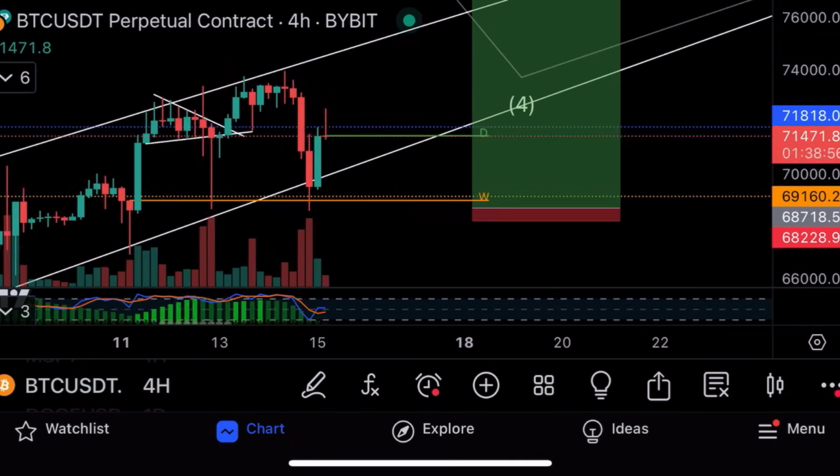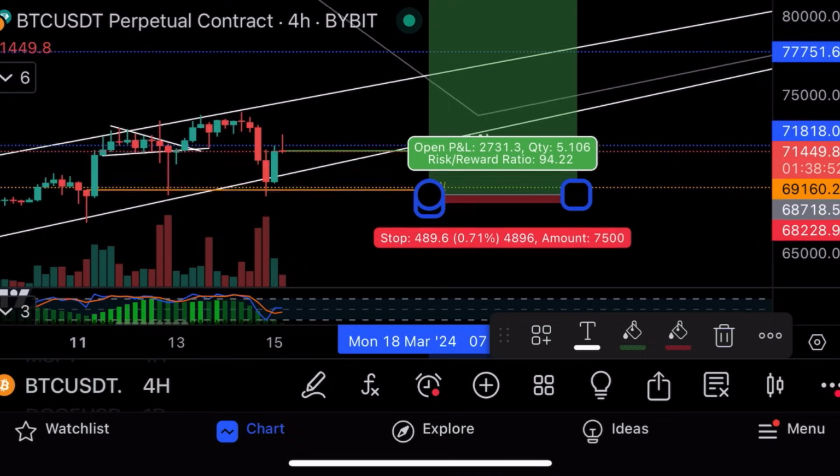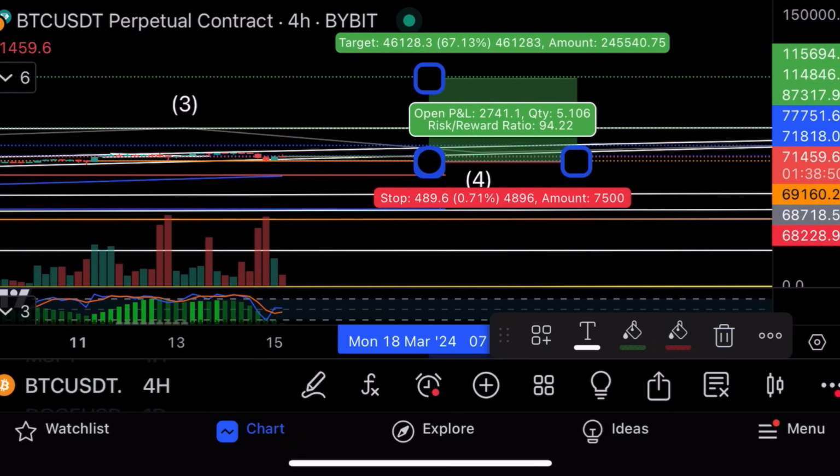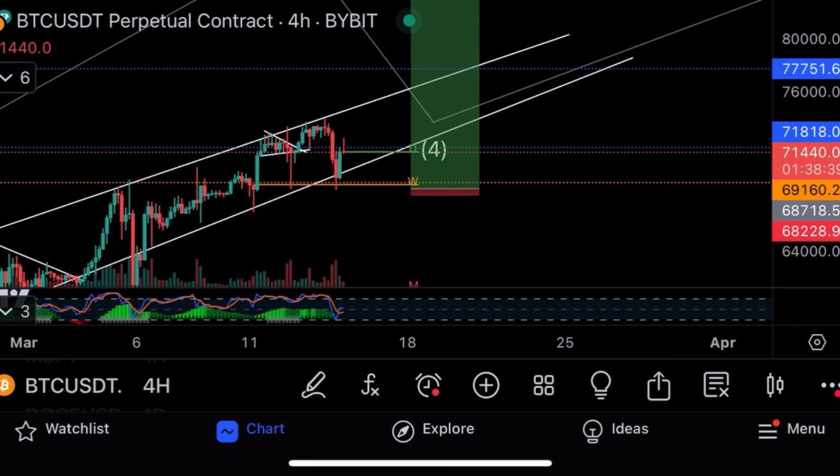Opening 68,718, stop loss 68,228, risking $489 to make $46,000 per Bitcoin with no leverage. With 10x leverage, $460,000 profit. 100x leverage, 4.6 million. 94 risk to reward ratio trade, which is beautiful. That's the trade I would take on Bitcoin.